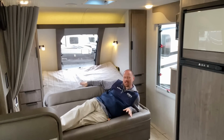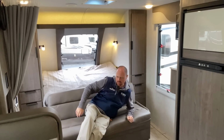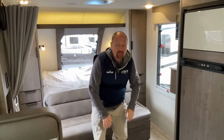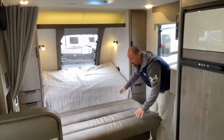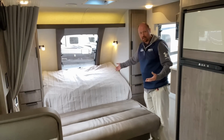The bendy bed system seems to become the more dominant one in the industry. It's not my favorite, actually. I prefer more of like the Rockwood Flagstaff style, although the one downside to that one is it does severely limit your potential for exterior storage. Now this right here, this is just going to jackknife down. We're going to talk a little bit more about that function in a minute. But then, of course, we have the bendy bed.